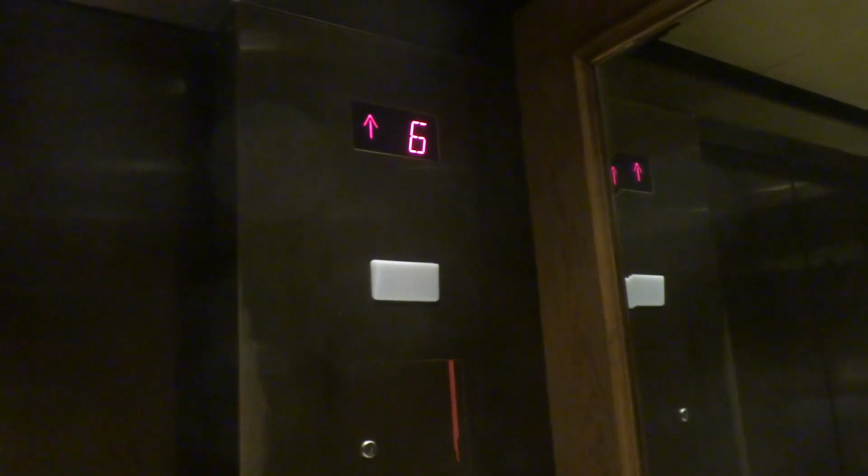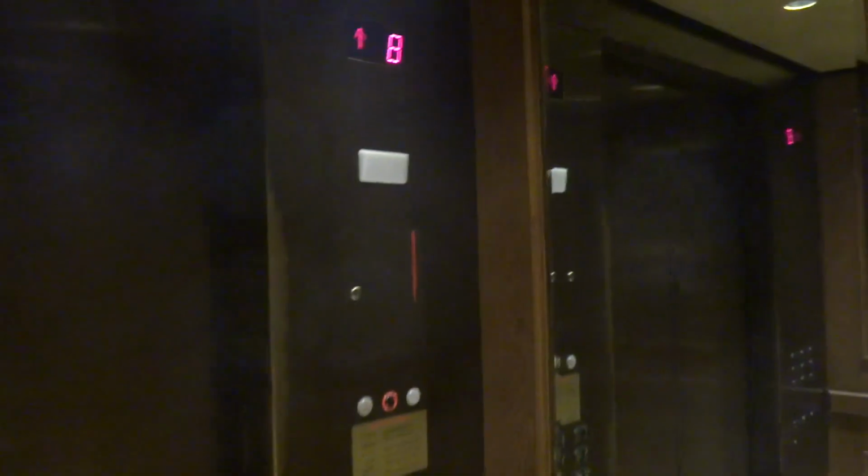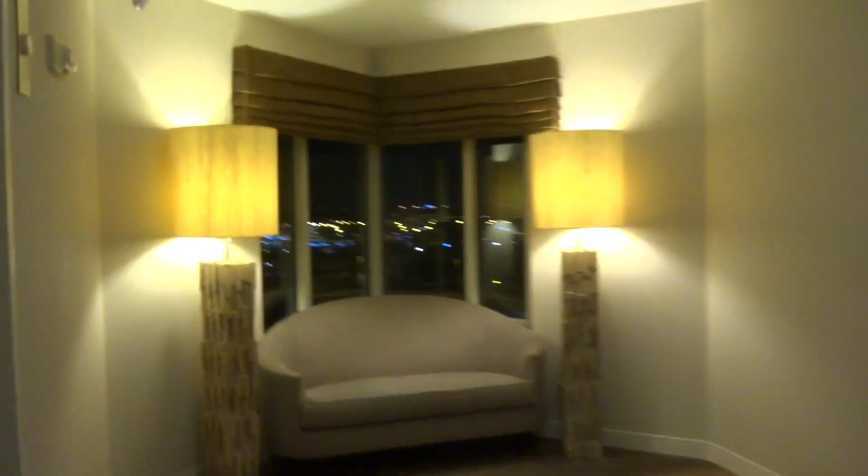They completely changed the colors in here. I mean, just the doors. This cab looks really nice. Watch the button go out. Oh, already went out. The phone's locked. We're gonna get a view up here since the elevator instantly came up.